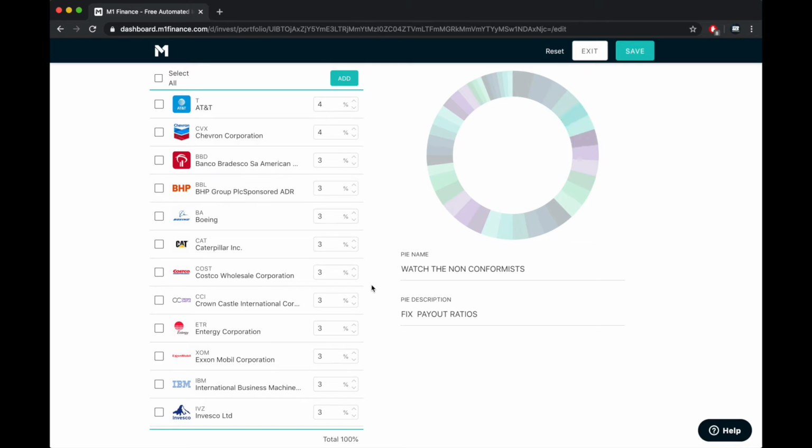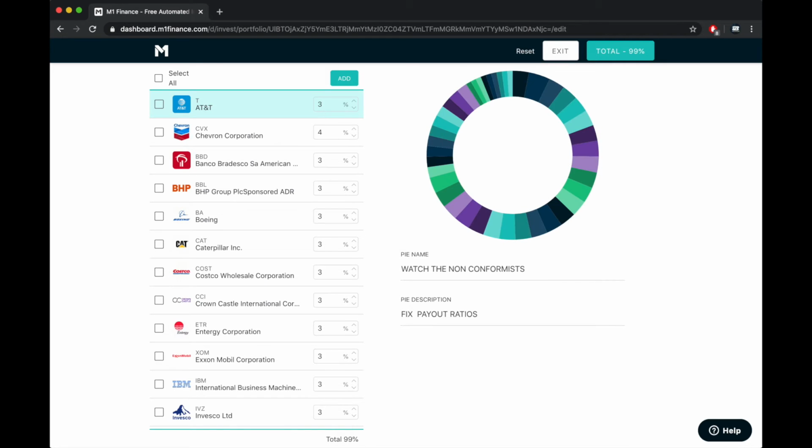Something I want to point out before we get into the weeds here is at the bottom we see this total at 100%, and we need to make sure our circular pie is at 100%. Otherwise, M1 won't let us go through with the action we're trying to take. So for example, if I drop this down, AT&T here, from 4 to 3%, total's at 99%, and up here you can see this changed. It won't let me continue. It's just reminding me, hey, make your pie 100% before you continue. So I go ahead and do that, and then I can save. I don't want to make any of those changes though, so I'm not going to do any of that.